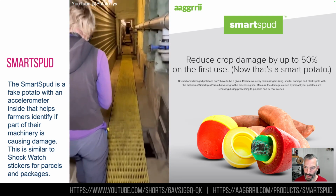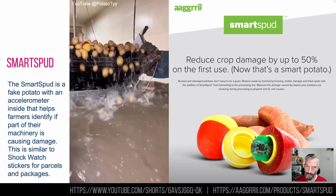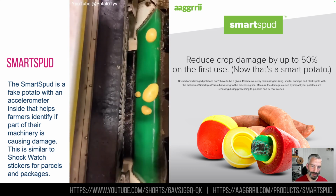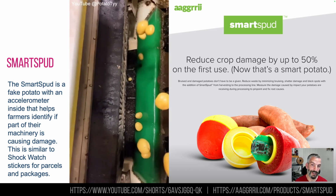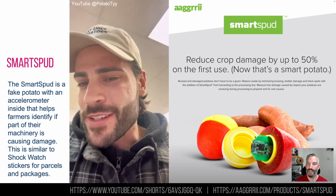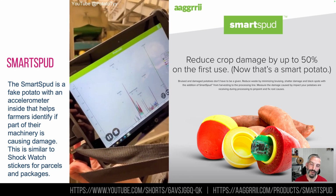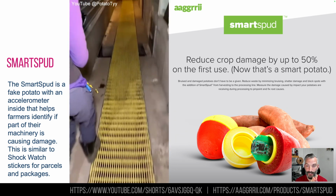This is the SmartSpud. If you're in agriculture and you need to know maybe what's damaging your crop as it's going through the production process or the cleaning process, then you need a SmartSpud. It is a fake potato with a shock sensor inside it. You introduce it into your machinery, and therefore you can track when it's getting shocks, as you're seeing in front of you here. You can then trace that to the part of the machinery that's causing it. So thank you to Potato Tie for this.